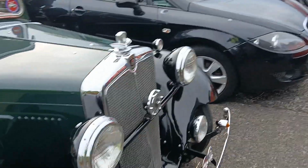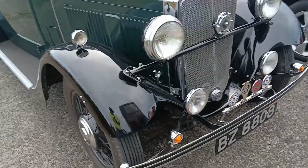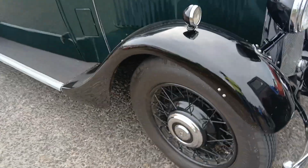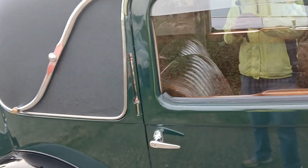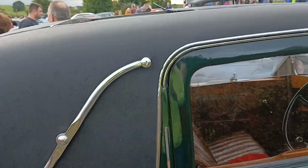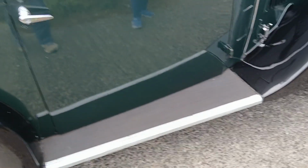Back up. And here we have a Morris 10.4, which is in British Racing green with chrome bumpers. Lucas lights on the front of it and spoke wheels. See, it has running boards at the side, similar to that car there, and it has a soft top on it, which, you can just see over the top, is the equivalent of the vinyl roof, and again it has leather seats inside. Nice clocks, stunning condition, very, very nice indeed.